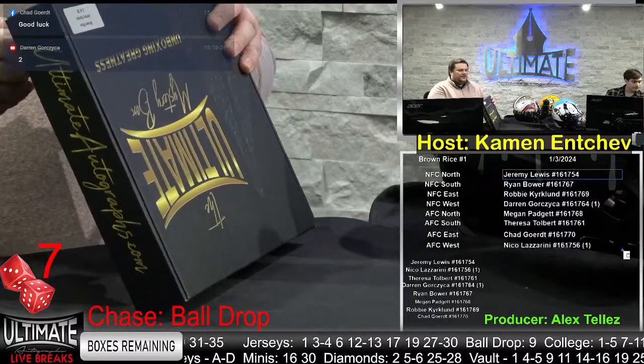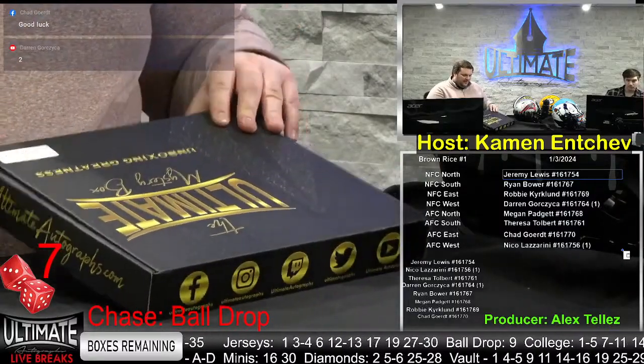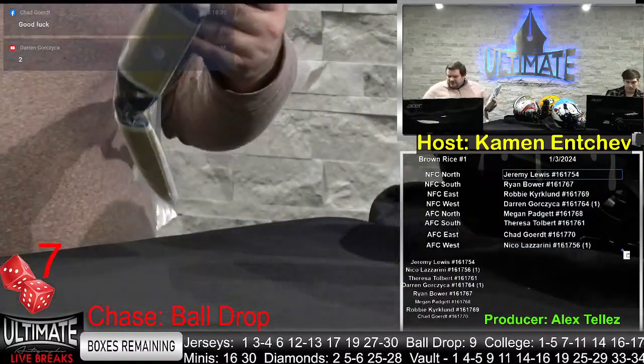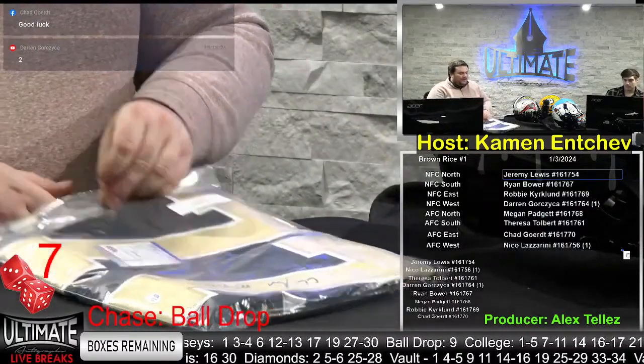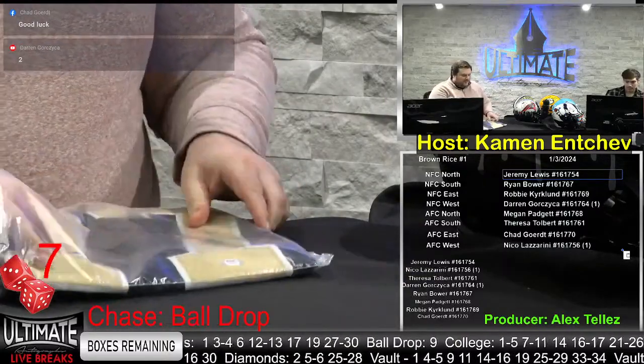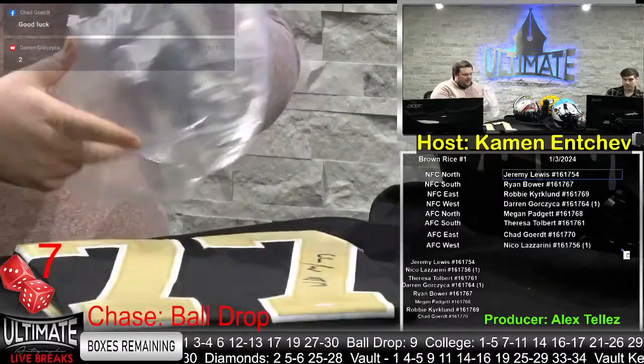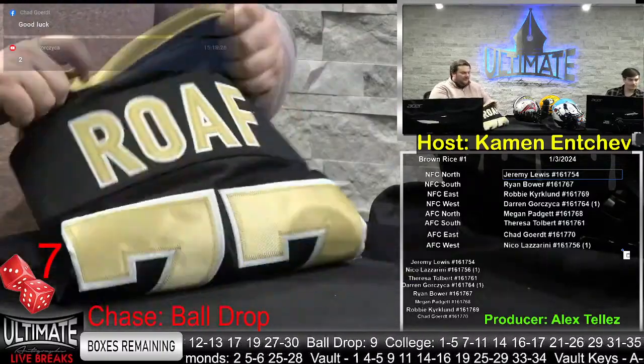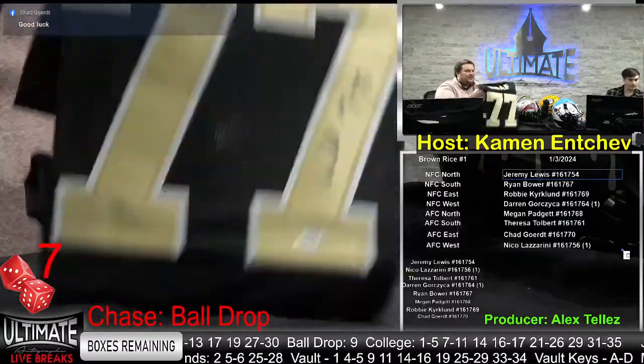Our first jersey of the 3 p.m. hour. We got ourselves one of the best offensive linemen of all time. It's going to be the NFC South, Ryan Bauer with Willie Roaf on the custom jersey. A former Saint great, a Chief great.